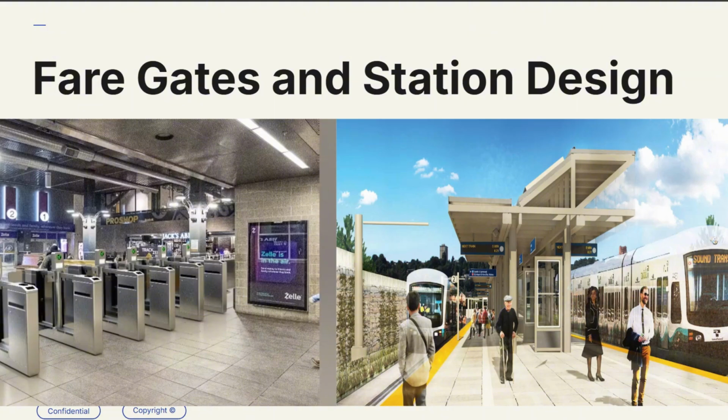And also on the right, you can see what this possible station design could look like. I think this is a good size and it is a really modern light rail station. This is from Seattle, but I like this design because it isn't too big, especially because Provo and Utah County is still a growing place. There's no need to have a station the size of something like Chicago.